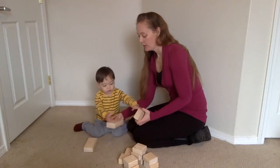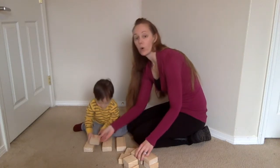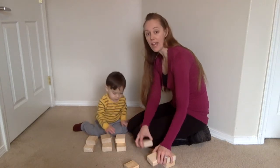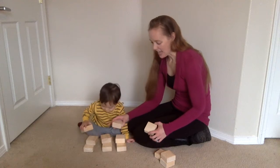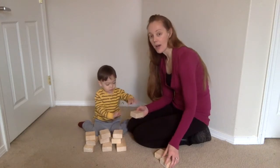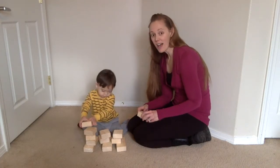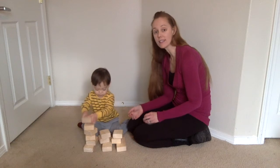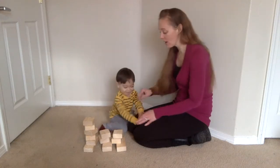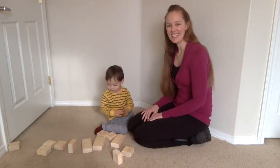1 block, 2 blocks, 3 blocks in a row. 4 blocks, 5 blocks, 6 blocks, up they go. 7 blocks, 8 blocks, 9 blocks, up so high, 10 blocks, 11 blocks, 12 blocks. Oh my! Rumble, tumble, blocks in a jumble! Great job. One more time.